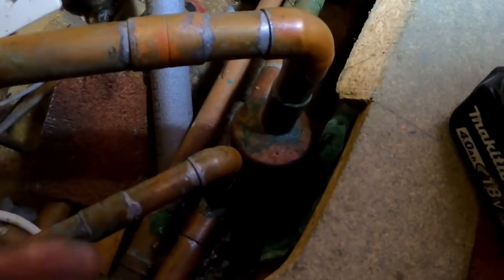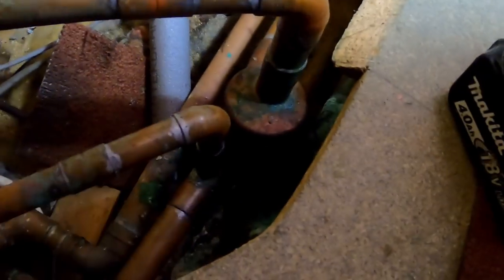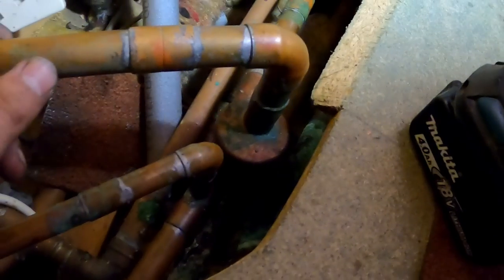What I'm going to do is cut that 22 there, cut that 22 there, cut that 15 there, and cut that 22 there. That's the vent, that's the cold feed. Somebody's teed it in above my head anyway. But that's where it'll be blocked. It'll be blocked right where my finger is. I just didn't see it for a start, because you wouldn't think to look in the bottom of this cupboard, to be fair, for an air sep.